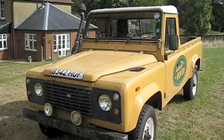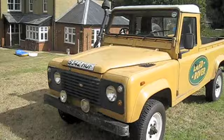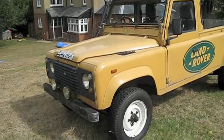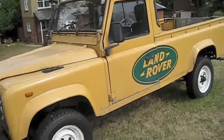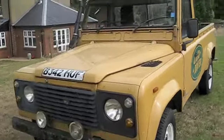Landy 110 pickup, 1984. It was registered on the last day, the 31st of December 1984. In the year 1990 it changed its engine from a petrol to a 300 TDI. It now won't pass its MOT due to chassis problems, but it's still a wonderful engine.